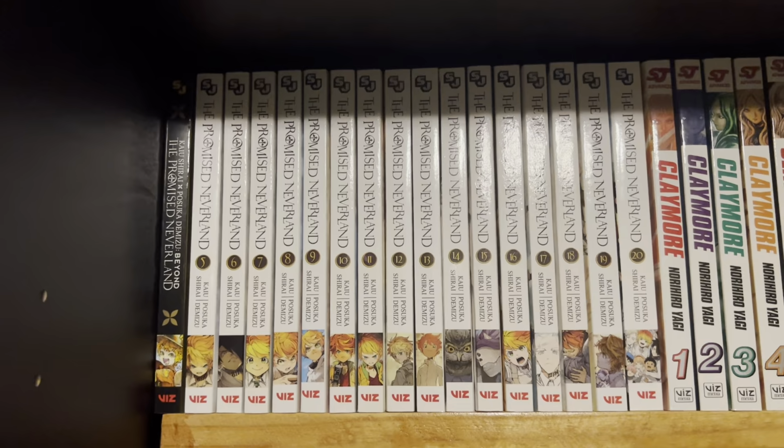All right, so here I got this double stacked shelf. I'm gonna do the front and then I'll go to the back, so that's kind of how it's gonna go. So we got Claymore 20 through 27. The beginning of it is back there. I know it's weird, trust me, but like I said, this is just what I'm rocking with right now. I haven't gotten into Claymore yet. It's one of the things I want to read pretty soon. It's on my TBR for 2024. So I'm really excited to get into it. Everybody who I've talked to says they really like it and that they read it super fast. So I'm hoping I have a similar experience.